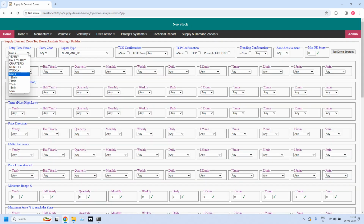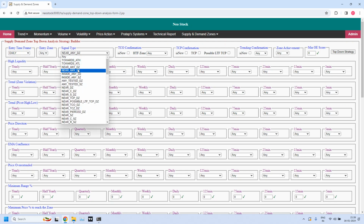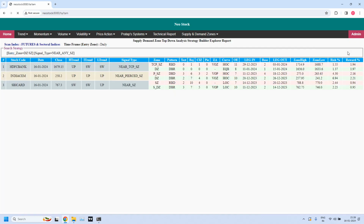Let's go back. Entry time frame is daily. Let us find the stocks near daily supply zone. Three stocks are filtered. Any high liquidity? HDFC Bank is a high liquidity supply zone, already having one rejection. That's it. Only one high liquidity supply zone from this list.